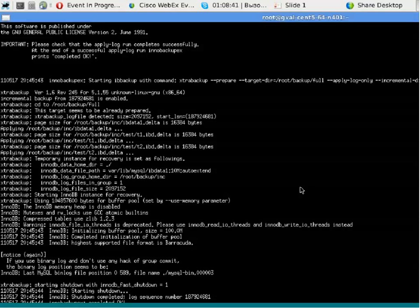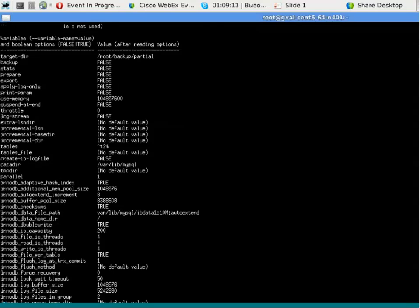Passing a regular expression to the tables option. Let's say, for example, we want to back up only table T2. So it will look like this. And then starting, taking partial backup. Oh, my bad. Forgot the backup option. Sorry.